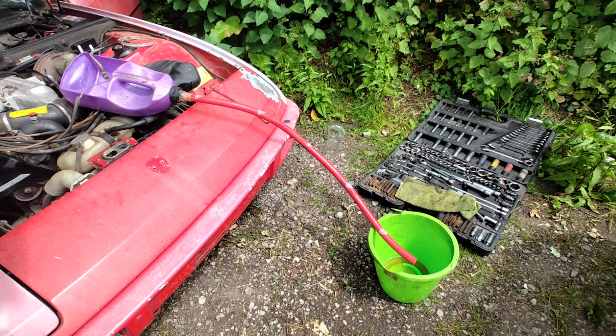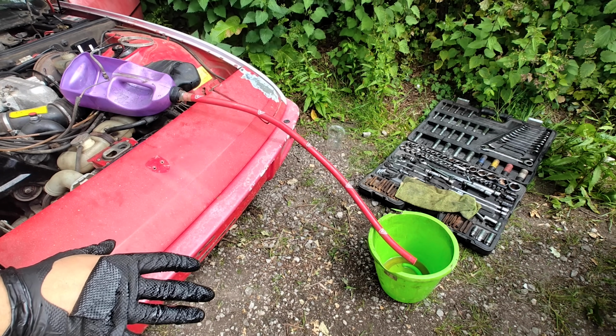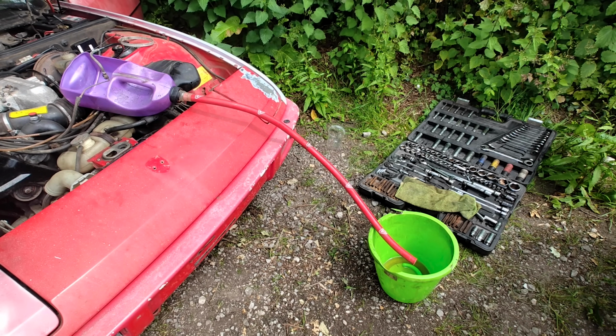I didn't really like the colour of that fuel or the smell of it, so I've sort of rigged this up. I'm hoping it works. So drain as much of the fuel as I can into this bucket. I don't know how much fuel's in it, but I really hope it's not a lot, because that's the biggest bucket I've got, and I'm going to have to start putting it somewhere.